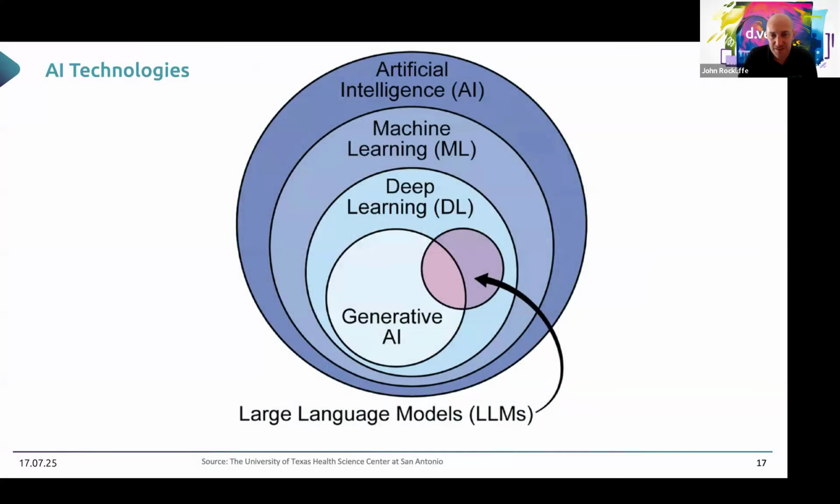So it's worth starting at the beginning. AI is a broad term over a set of technologies that really is designed to enable faster, more accurate predictions and reliable data-driven decisions. It encompasses technologies such as machine learning, deep learning, and generative technologies.